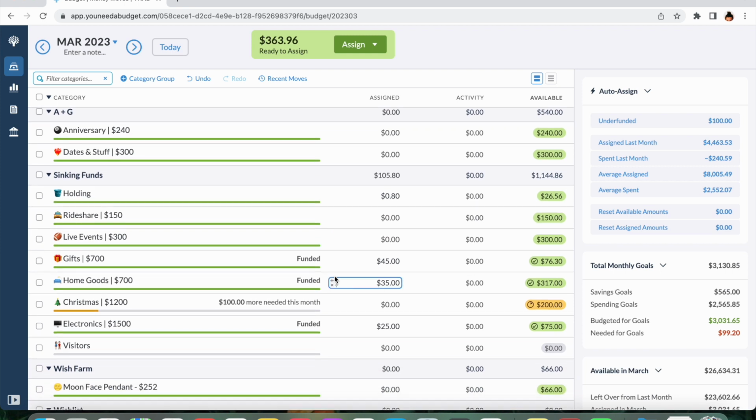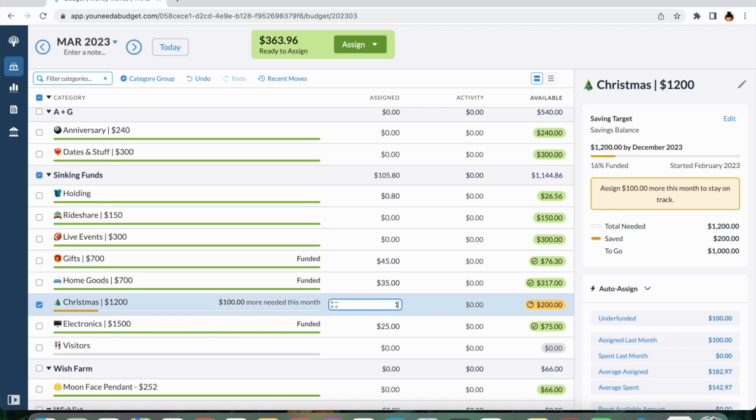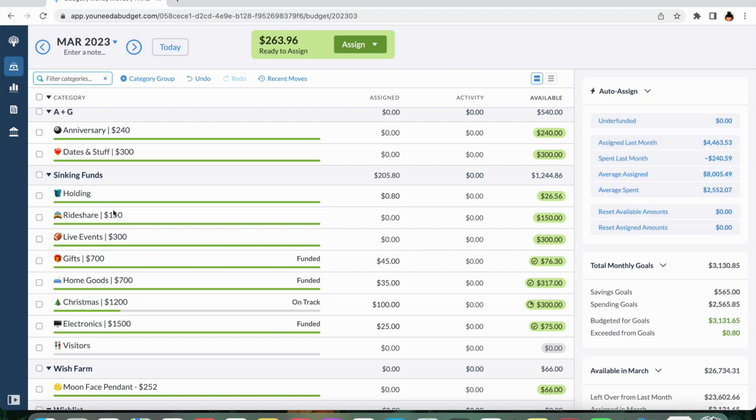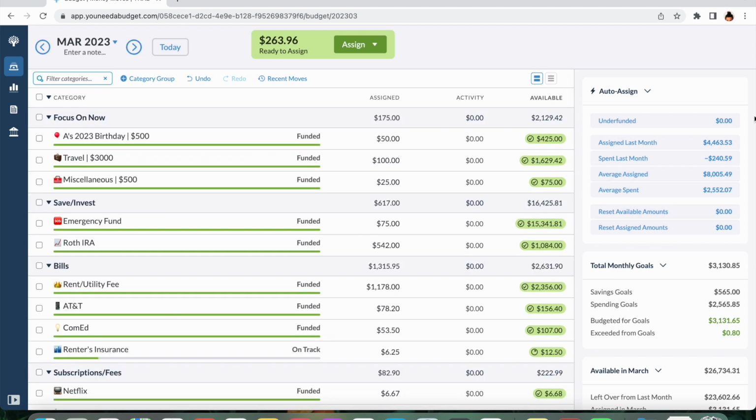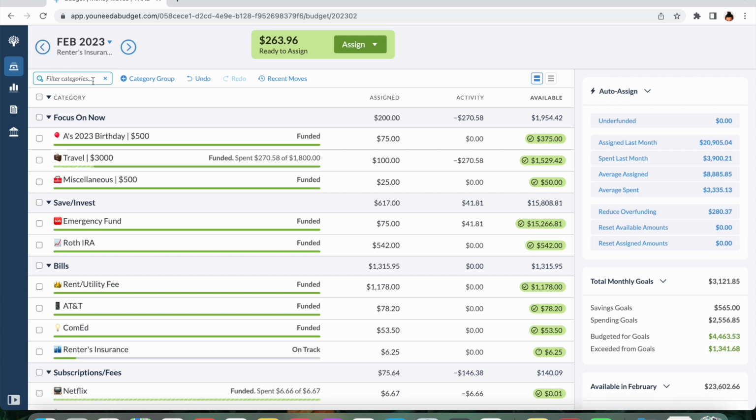Alrighty. So let's go ahead and send $100 to Christmas. And that's it. We are fully funded for March and still have $263.96 to work with. So now that we are going to be budgeting the extra, I'm going to go back to February and do it there.